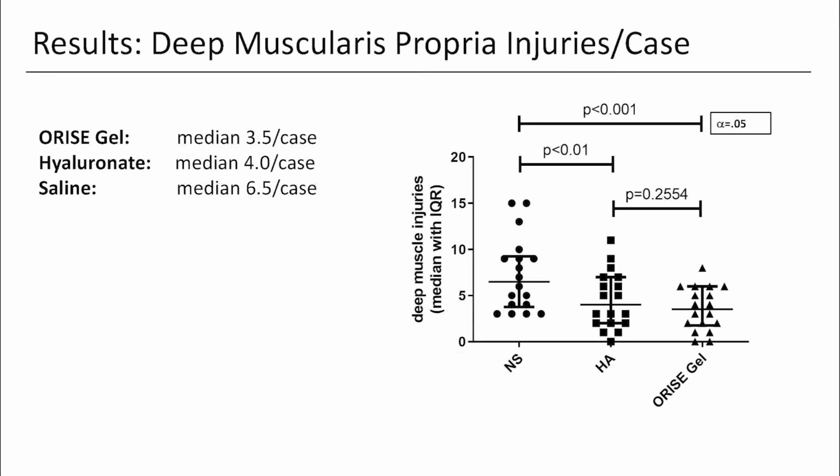The median rate of deep injuries to the muscularis propria was 3.5 to 6.5 per case. The injury rate was significantly higher for the saline group when compared to either the hyaluronate or the gel groups. There was no difference noted between the gel and hyaluronate groups.